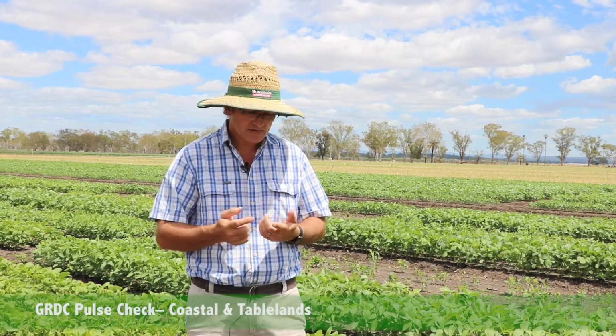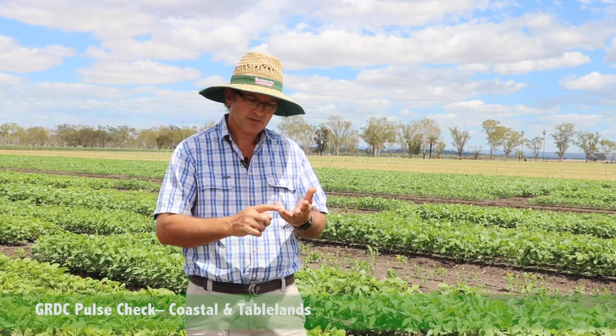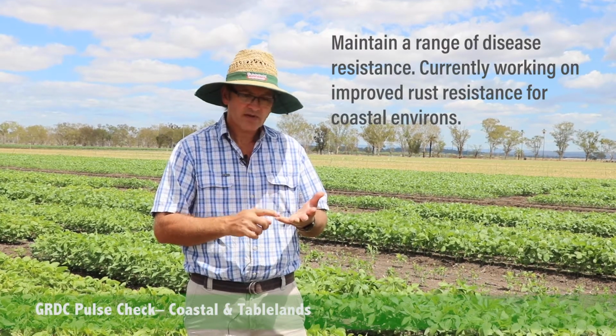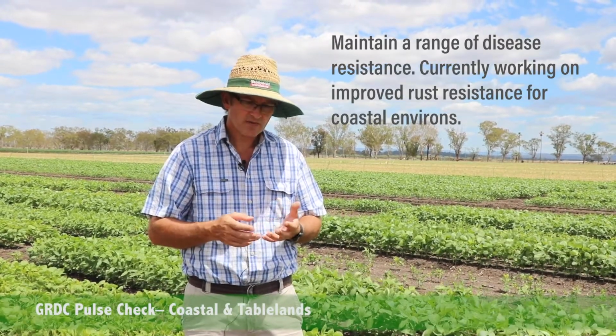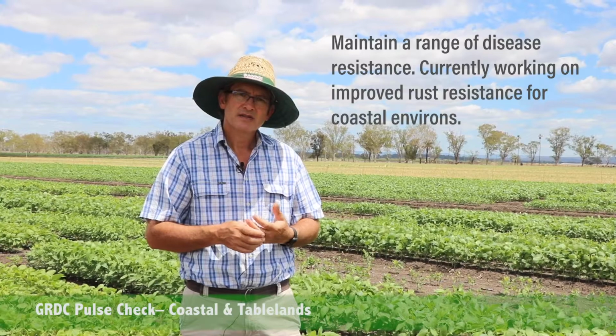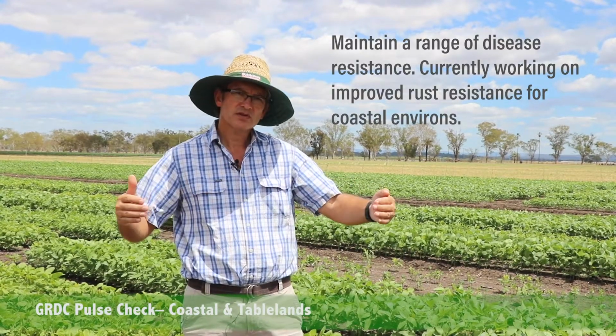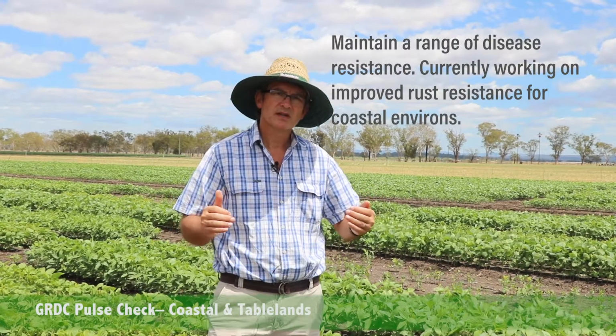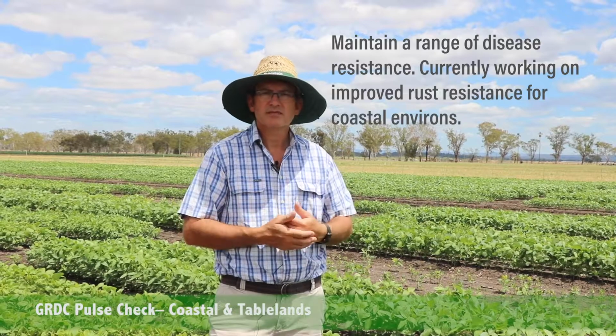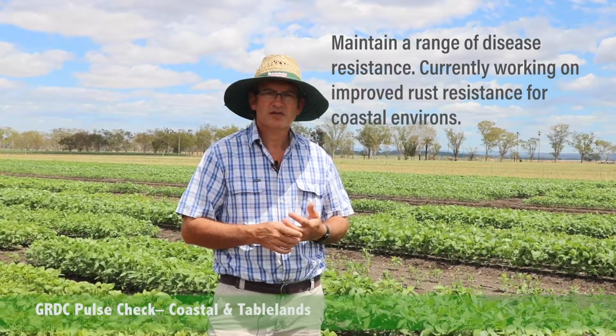The other things we do in the breeding program are breeding for disease resistance. So we have to maintain a whole suite of disease resistances like Phytophthora root rot, bacterial pustule, bacterial blight, downy and powdery mildew, those sorts of things. And more recently we've moved on to rust resistance. So as soybean has tended to move into more coastal environments, those environments can be somewhat more prone to soybean rust. And so rust has been emerging as more of an issue.